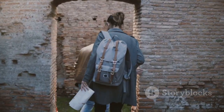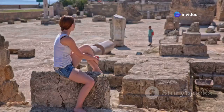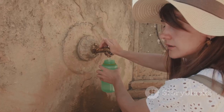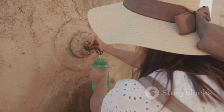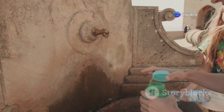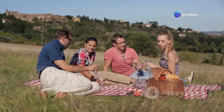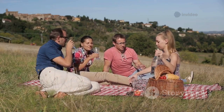Second, don't expect luxury amenities. This is an ancient ruin, not a five-star resort. There are no vending machines or gift shops at the top, so come prepared. Bring everything you might need. Bring water, snacks, and perhaps a sense of humor. You'll need it when you realize how much walking is involved.